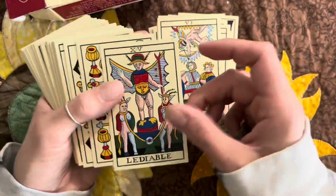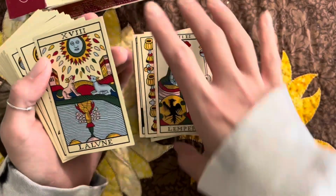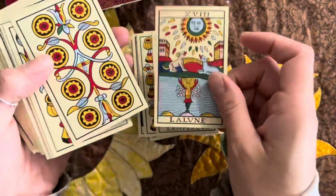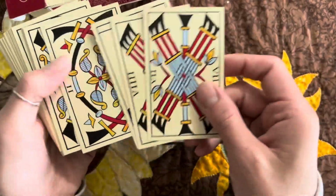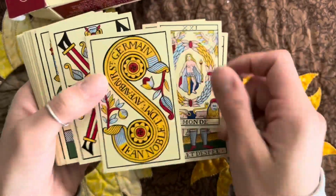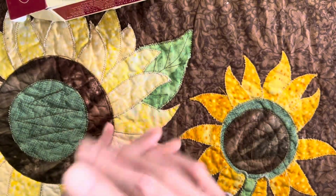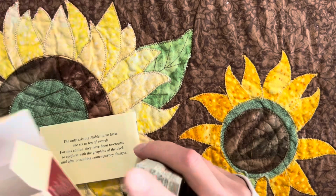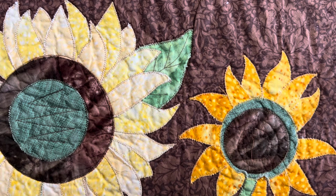Yeah, I would consider this deck as a soul deck for me. I don't know why, but it's that feeling. You can't really put a soul deck into logic. It's more of a feeling. And that's what I feel about this deck. It's definitely very soulful. And yes, I just love it so much. Ooh, it's so cute. It makes me so happy. And I just got this deck. It's like when you know, right?